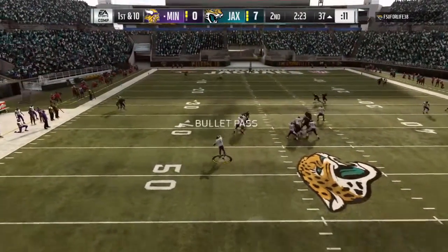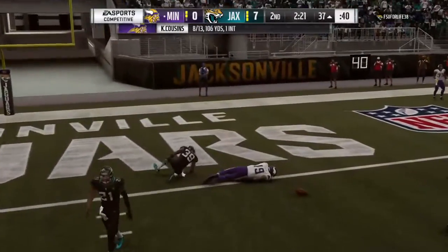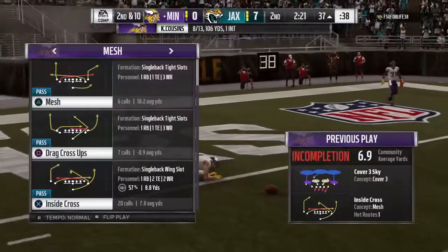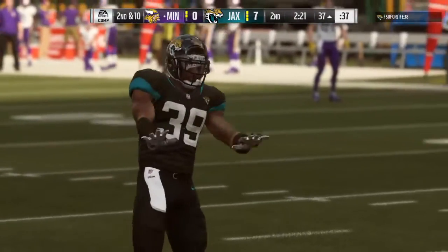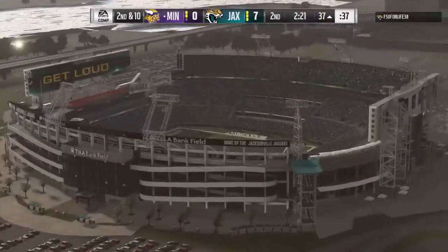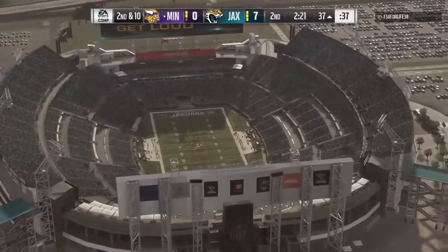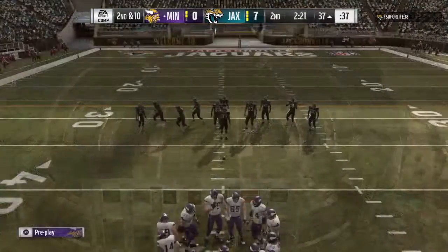Now Cousins lets it fly for Thielen. He couldn't quite hold it. Got hit, ball pops out. Incomplete. Even without a ton of pressure in his face, it just shows how difficult it is to pick apart this defense. Those guys are sitting back, and they're not playing receivers as much as they're playing the eyes of the quarterback and when he delivers the ball.